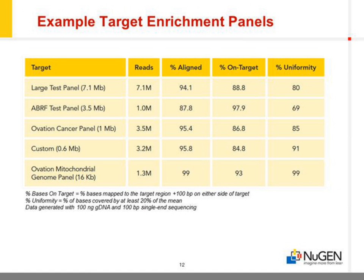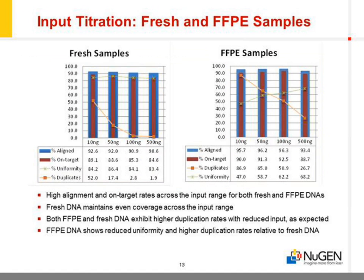So in the next slide, we're showing some of this same performance data for both fresh samples and for FFPE samples. The blue bars and the red bars represent the percent of bases aligned to the genome, or in the case of the red bars, the percent of those bases that are on target. And what we've done here is look at different input amounts from 10 nanograms up to 500 nanograms. You can see that the assay performs essentially the same in terms of the percent of bases aligned and percent of bases on target, regardless of that input amount.